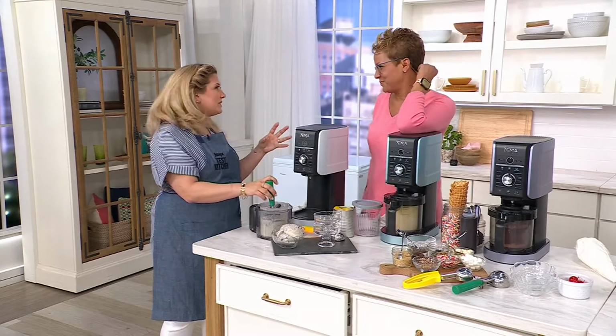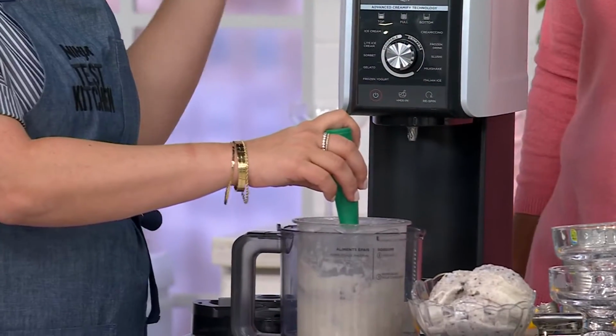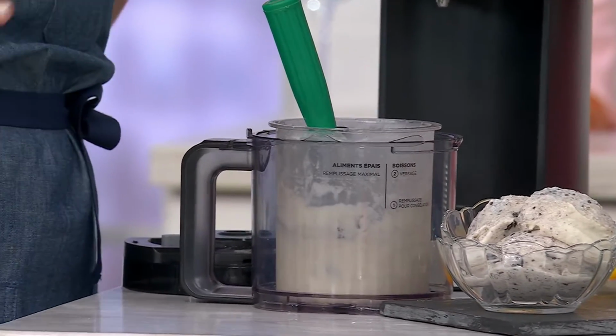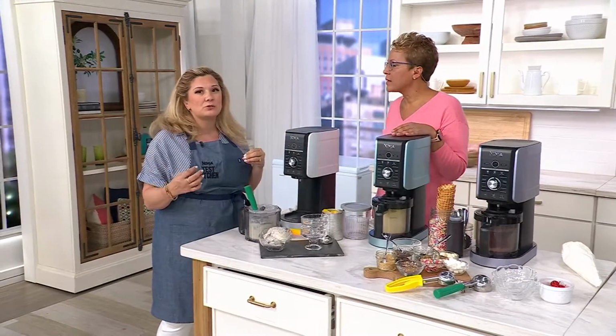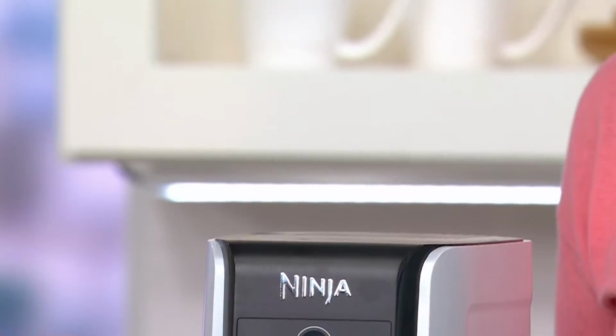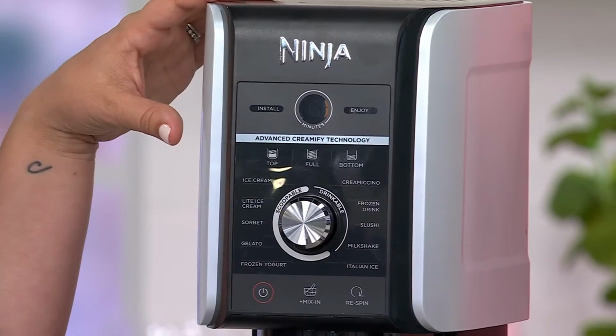So you love the Ninja CREAMi, right? It went viral when it came out because you could turn almost anything into ice cream. Yes. You could make hard scoop ice cream from 5 simple ingredients. You could turn a can of pineapples into sorbet. But we said, how do we do even more? How do we do our frozen yogurts, our frozen drinks? How do we replace so many more things on your countertop with the Ninja CREAMi?